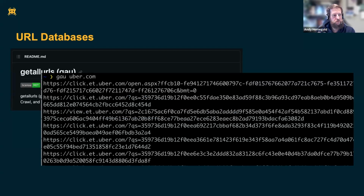So these really are the tools that people are starting to use, or attackers are using, to map that attack surface and then drill deeper into what other kinds of subdomains are being used.